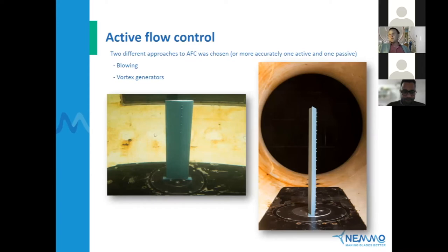As I said, one of the reasons why we use these constant cross-section profiles is mainly because of the scale, so we can actually test active and passive flow control. And here you have one example of passive flow control with vortex generators included to delay separation, as been seen many times in the literature for wind turbines. So it's the same principle.